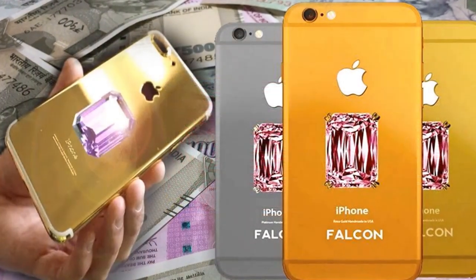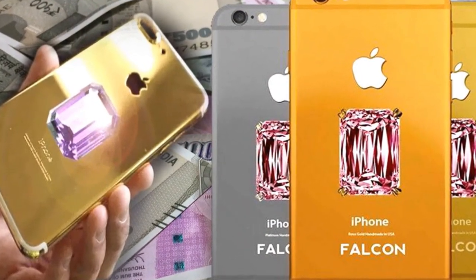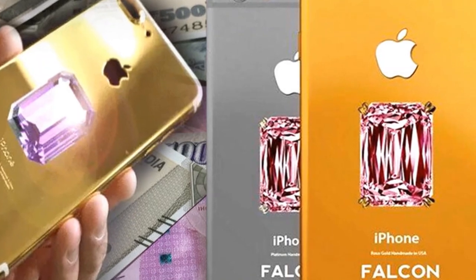From $32.5 million for the blue diamond to $42.5 million for an orange diamond, and finally to the ultimate excess of a pink diamond, the top is found in the Supernova series.